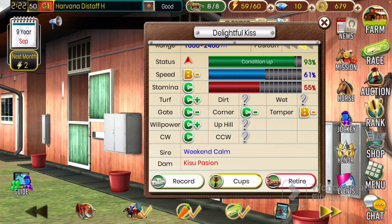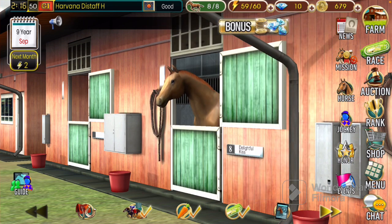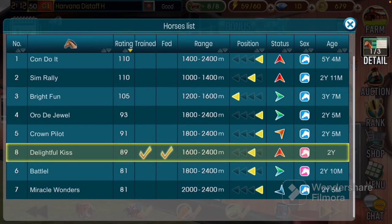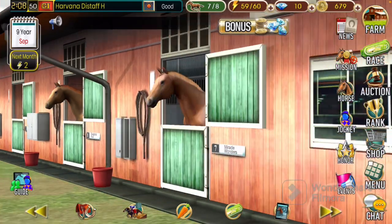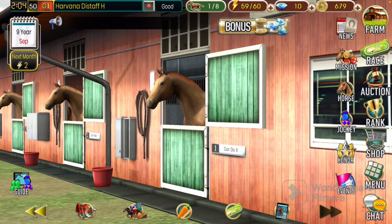But, yeah, that was a big win for her. Already moving up 2 spots past her stablemates and winning her first victory in a grade 3. So, big stuff there for Delightful Kiss. I'll be training my horses and trying to do more regional races with them, just improving them, as most of them need to improve, with the exception of our oldest horse, who is Conduit right here in the first stall.